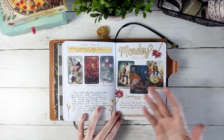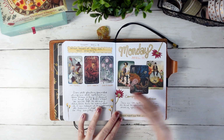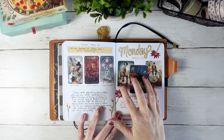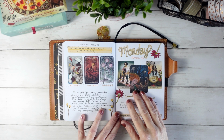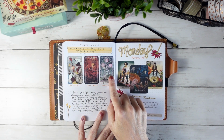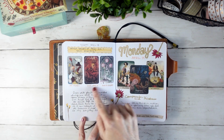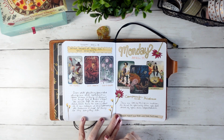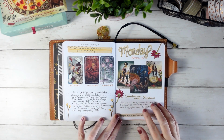I didn't do a ton in terms of extra decoration this month. There's just a lot of doodling again, and really letting the cards themselves be more of the focal point on the page. So moving into my next week, we have again my seasonal Sunday prompt with my 3 positions here, my reflections, and just some little flower doodles in the bottom. I do quite like how this page came out.